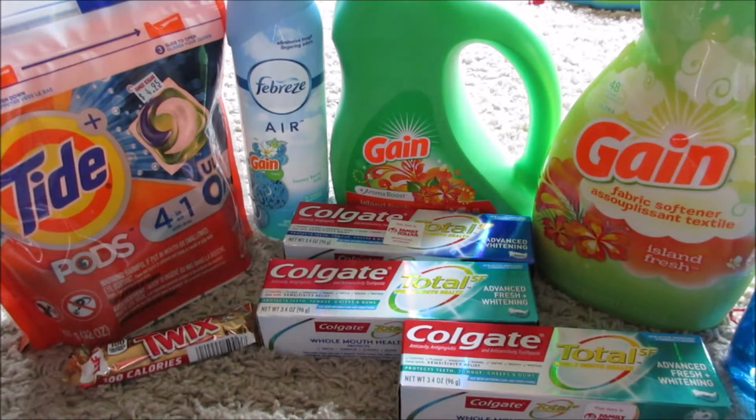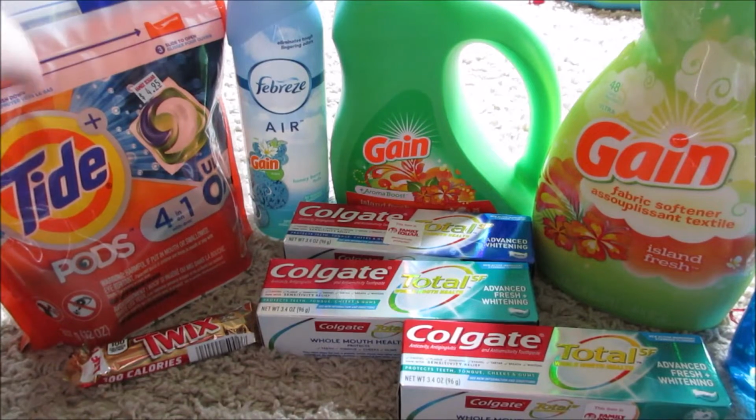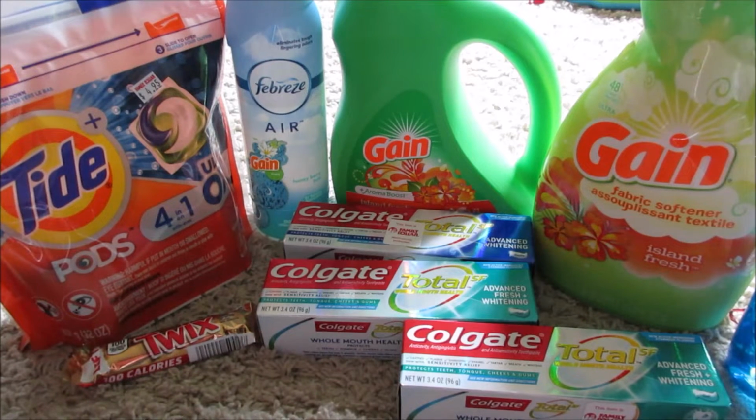So I'm going to show you guys a little breakdown on the items that I got so you guys can do this. Right now, if you have the app, you can click a coupon for $5 off $25. You want to clip that on the app, and then these are all digital coupons that I used. The first thing I thought was the Tide Pods were going to be $4.95 because the aisle said $4.95, and then on the end cap they said they were $3.95.